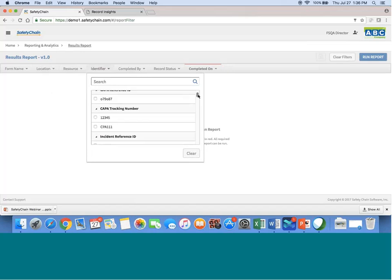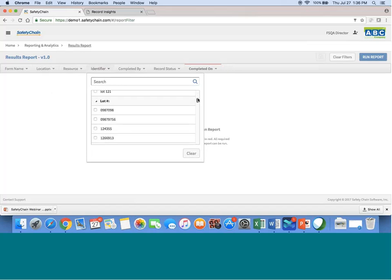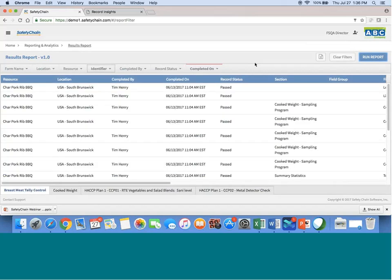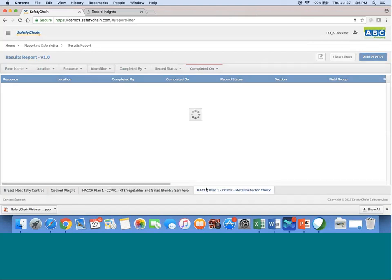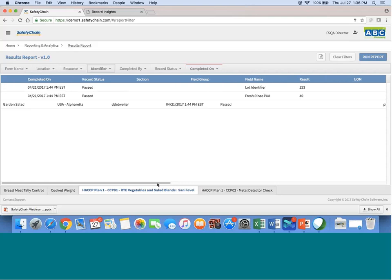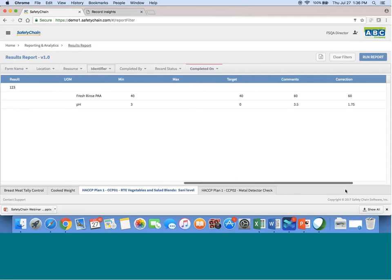But a key identifier in here that you can now very quickly go through and pull out is that number, and let's use 1, 2, 3. I think that'll have some data around it. And very quickly you have a system that shows you everything that's been done in regard to that lot number. So here's my breast meat tally for that number. Here's my cooked weight for that number in that period of time. Here's my HACCP plan with the checks that were done for that number, all rolled up instantaneously. So I know I said earlier, a couple clicks. All I did was click from the program viewer into a report. In 2 clicks in that report, I set a time frame and I set a lot number, and the system regurgitates back everything that's happened, including unalterable date and timestamps of when it happened, and any comments or corrective actions that resulted, if they've been resolved.